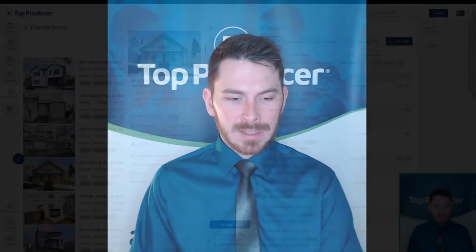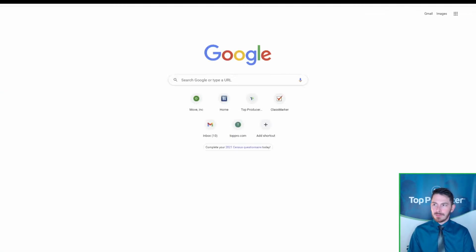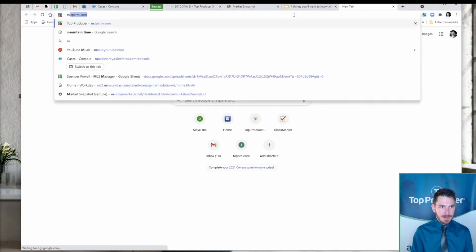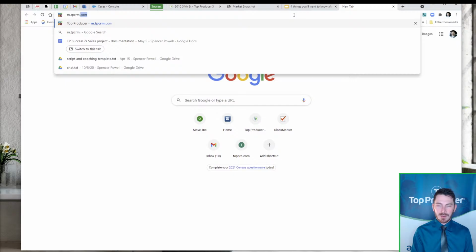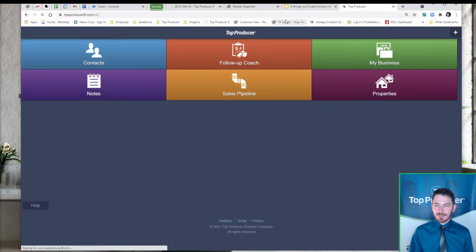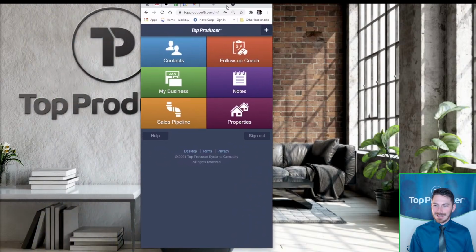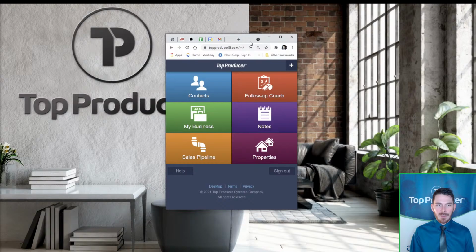And let me show you how to access that. So let's open up a different browser tab here. And we are going to go to m.tpcrm.com, and then just hit enter. So let me kind of format this as if it were a cell phone for a second, like this. So this is kind of what it would look like on your phone.